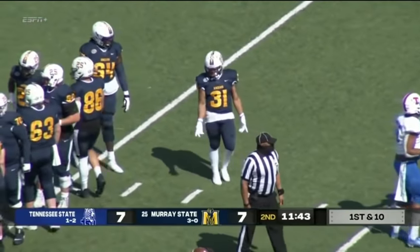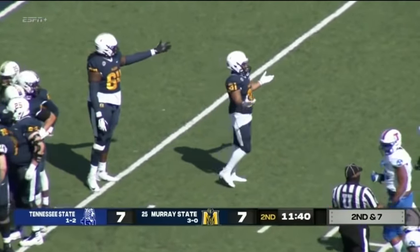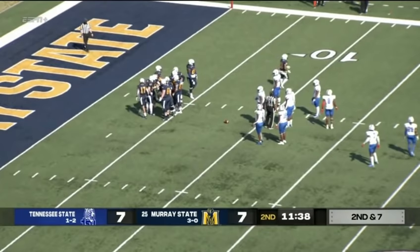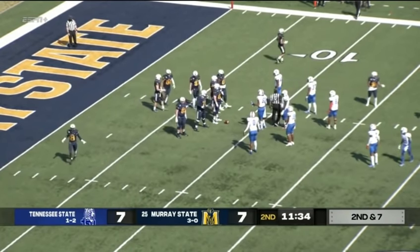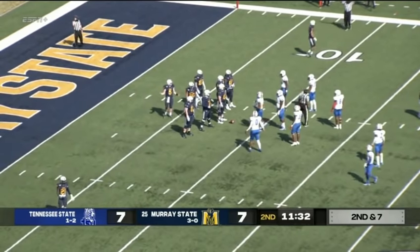Looks like a 3-yard pickup for the Racers. The rushing yards tough to come by. That puts it at 15 for Murray State. Really doing a great job on the ground through the first 2 games, but Tennessee Tech did a tremendous job last week.